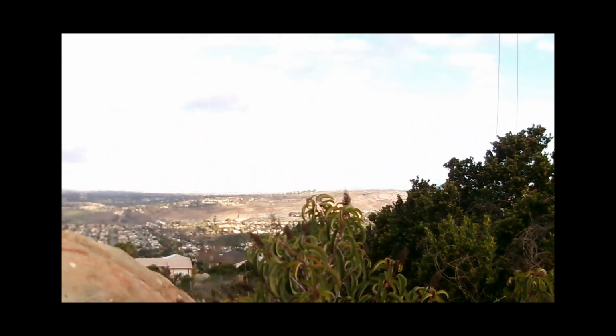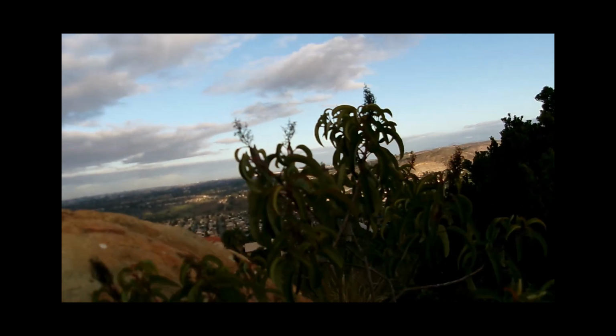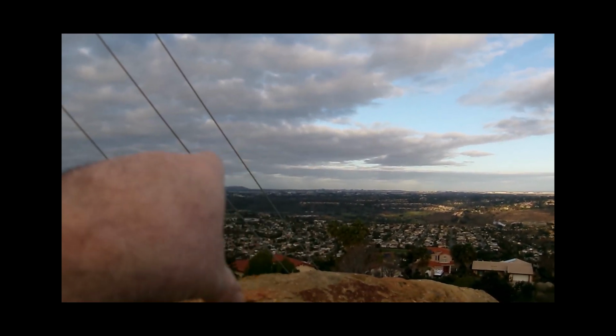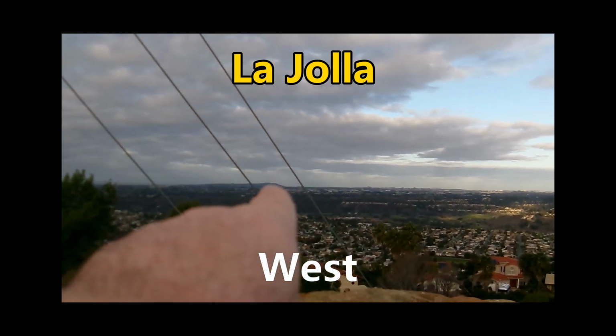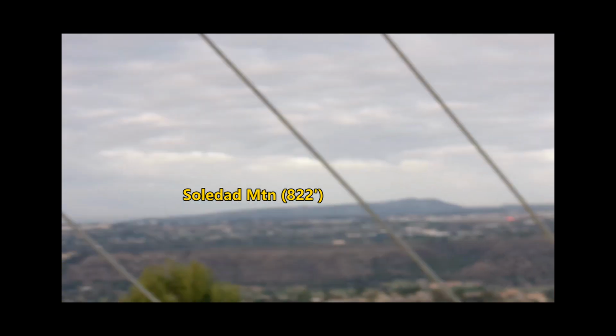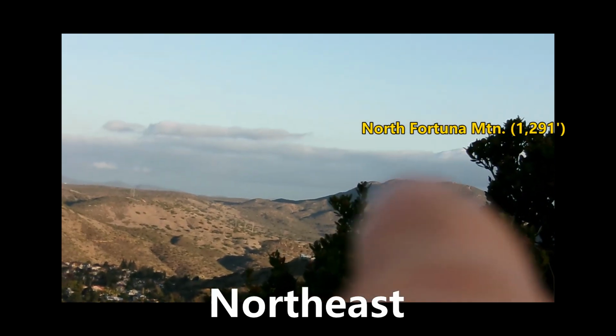This is pretty. You got a good view of Mission Trails area right here. See out by La Jolla over there, Miramar Marine Corps Air Station, and that over there, Soledad Mountain right above La Jolla and Clairemont. Ooh, Mission Bay area. Mission Bay is just over yonder. Yeah, it's good views up here too. And Black Mountain way off there, Rancho Penasquitos, North Fortuna Mountain. So yeah, look around, you find some good views.